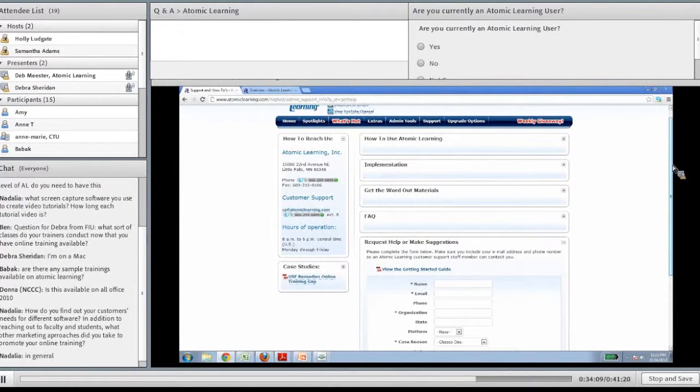As far as how Atomic Learning finds out what kind of courses to provide, we have a number of different ways we do this. First of all, in conversations with our current partners like FIU, they may mention things to us. I remember when FIU was first looking at coming on board with Atomic Learning, they mentioned that SharePoint was of particular interest to them, and so we worked with our team in developing this. Mind you, that was almost 3 years ago. So we worked with our team on bringing that on board as well.